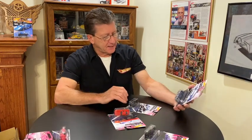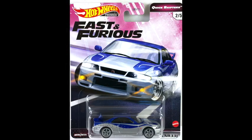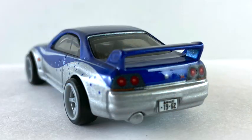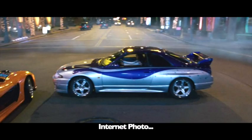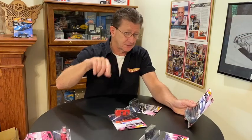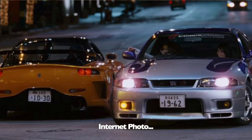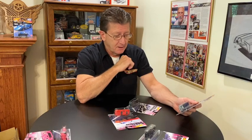All right, number 2. This is a Nissan Skyline GTR BCNR 33. This one was in Tokyo Drift. And this is the car that Han saw at the stoplight. And when he took off, he went and did donuts around the car. And there were 2 girls in the car. That's when he got the girl's phone number. That's pretty much the only time that you're going to see that car.